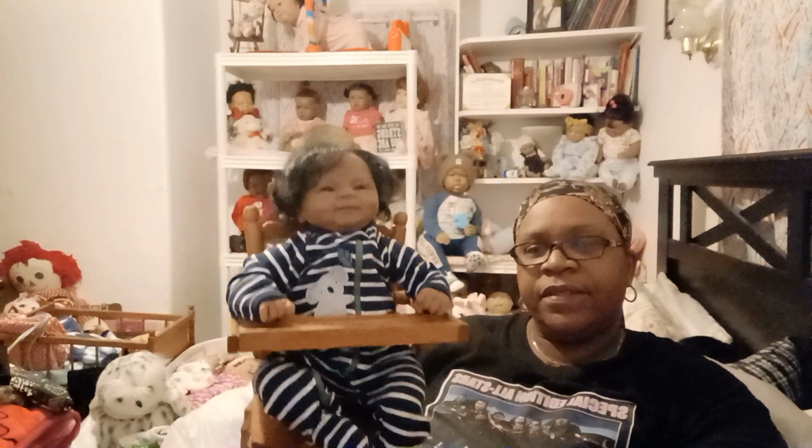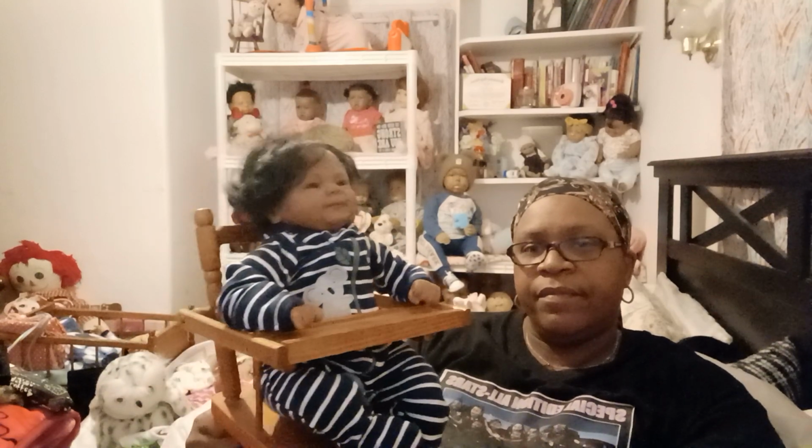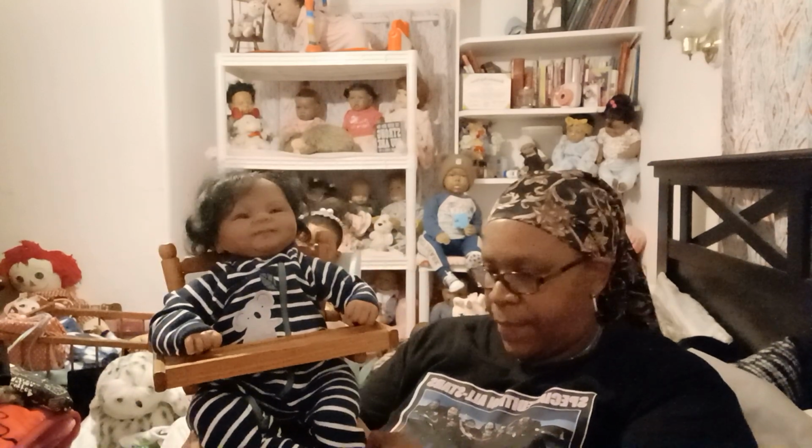But I liked them, and I just used them as shelf dolls, on the little shelf that came with the house. So, yep, there he is. Now he got a little seat, and he don't have to sit on the shelf no more, okay? So I'm going to put him back, family.